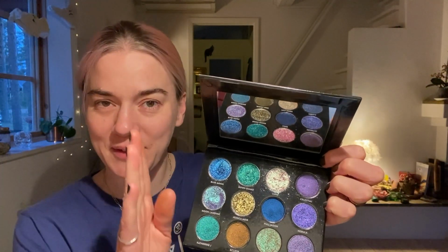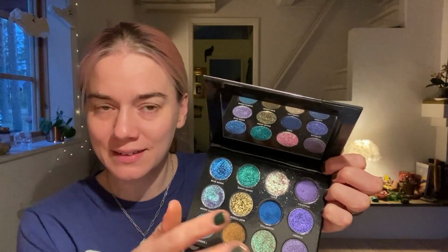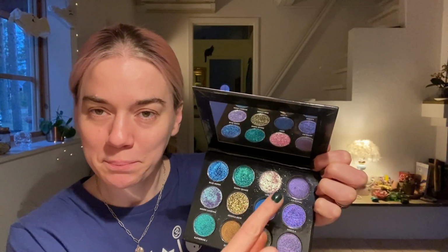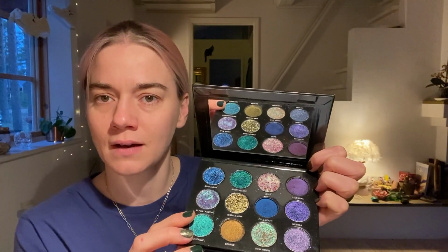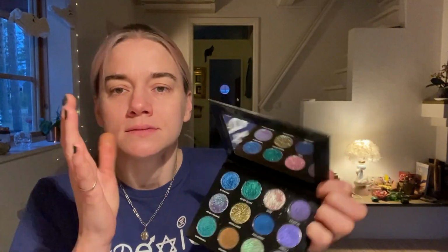Okay, so here you can see, straight on, it looks gold, but as you can see in the mirror, it shifts to pink. I mean, it's so freaking gorgeous. You can't even see the gorgeousness of it. Okay. Breathe. Oh my god. Honestly, there will be no way to do this justice.